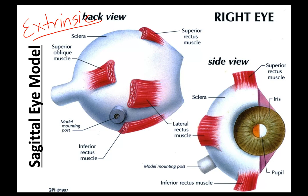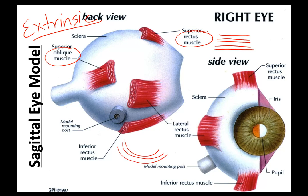So we've got two different types of muscles we talk about. We've got the rectus muscles and we've got the oblique muscles. Rectus, if you think back to AP1, rectus meant straight. The fibers of that muscle were straight. That's what that meant. Oblique usually means that they're in a curve. They curve around. Okay? So, you've got 4 rectus muscles around your eye.